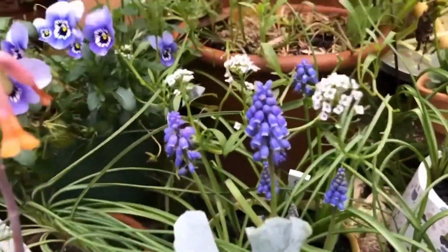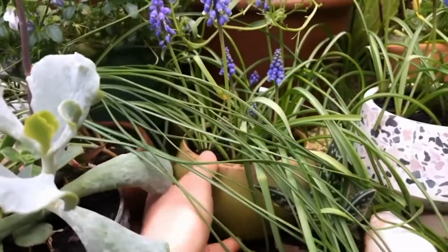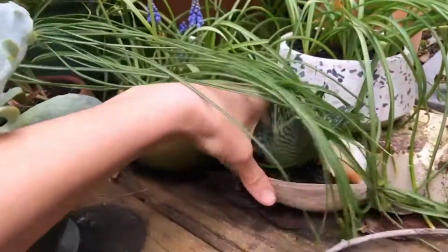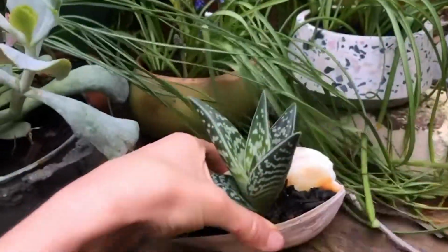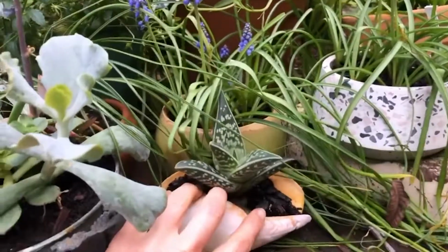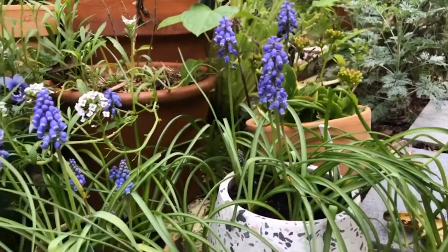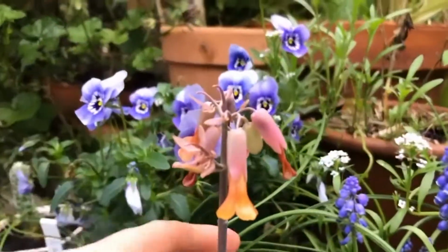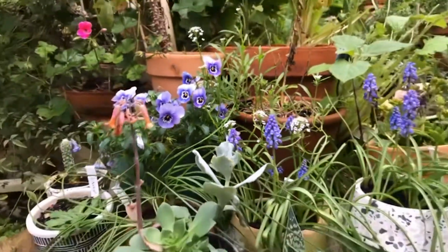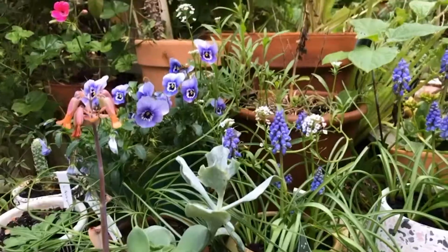Behind that we've got the grape hyacinths. This is my first year growing grape hyacinths. I've put them in these tiny little pots. I've got this succulent, or this little cactus in a shell as well. I'm just getting drowned by the grape hyacinth leaves. But yeah, aren't they beautiful? I love them. They're just so little, such dainty little things, and they go so beautifully with the little violas behind them. So this is one of my pot spots.